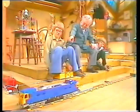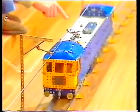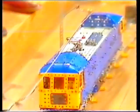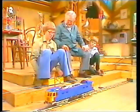Now, what do you use for your catenary, your top takeoff? This is a piece of rod. Yes. And the locomotive picks it up using the pantograph. Uh-huh. Can we get that coming back there? It's such fun to see that pantograph working. And it's all Meccano, the whole thing. Yes, but that's not standard, the rod. It's the only part not... Yes, the only non-standard part.